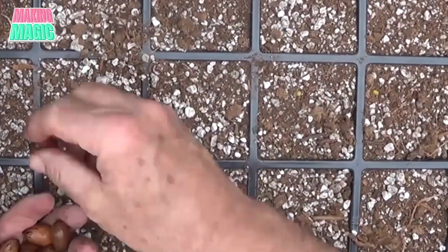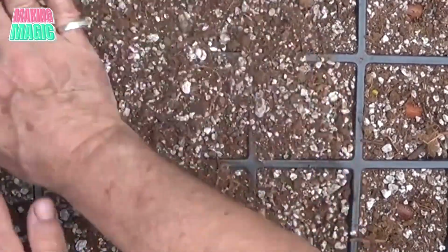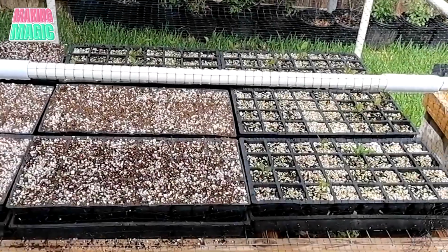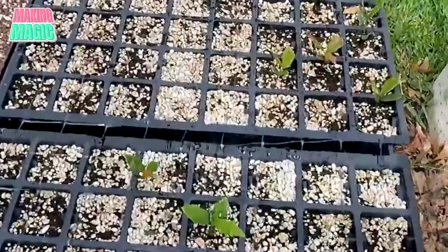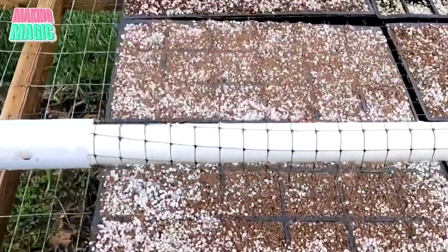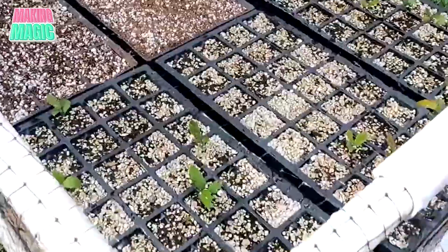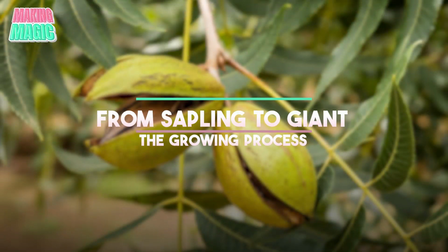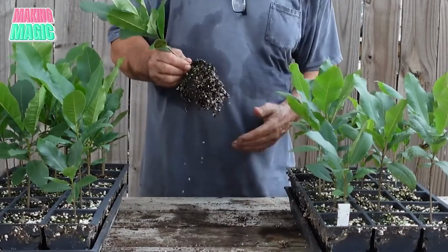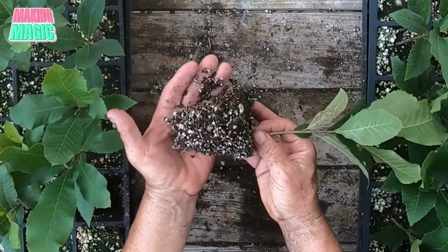But perhaps the most exciting development in pecan varieties is happening right now in research stations across the country. Agricultural scientists are developing new varieties that combine the best traits of existing pecans. Think disease resistance of one variety with the flavor of another, all while adapting to changing climate conditions. While Native Americans could simply gather these nuts from wild trees, today's pecan production is a whole different story.